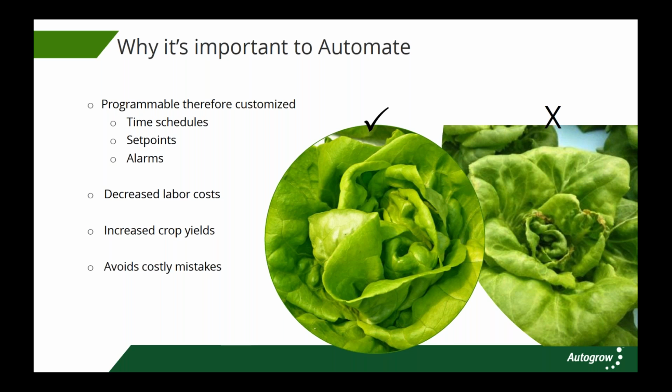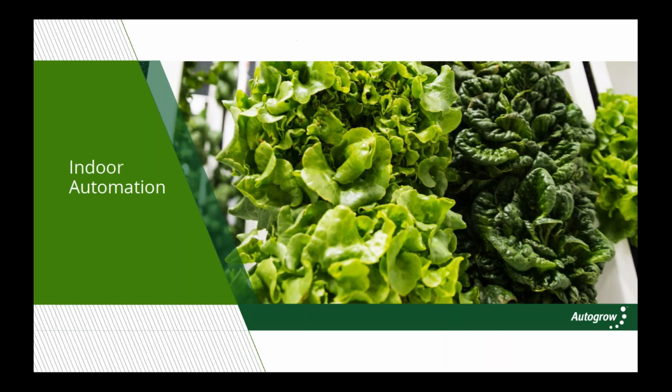Also, avoiding costly mistakes. Yeah, and that's not just getting an alert when something goes wrong. It's taking out that human element in the automation part of it. By doing that, there's no chance that the system's going to forget to water a certain zone, or forget to dose, or even accidentally overdose, which happens often. Yep. And that type of costly mistake will impact your yield, and obviously cost you more to correct.